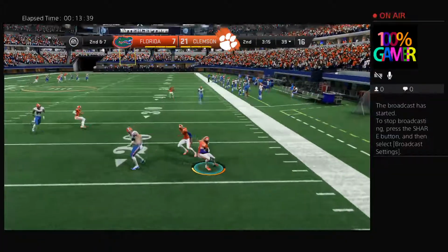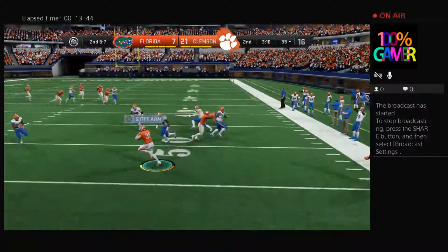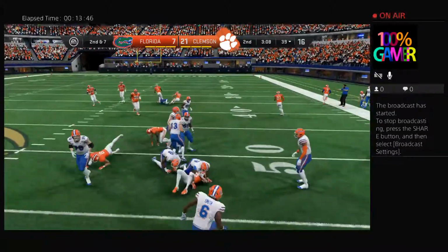And this is going to be intercepted. Picked off at the 17. And shedding the tackle, and now some room.